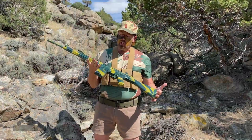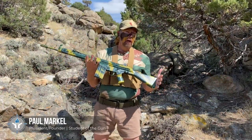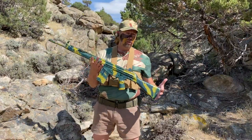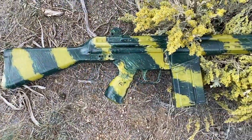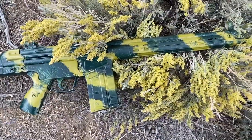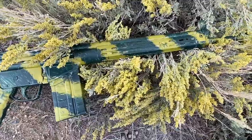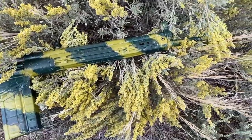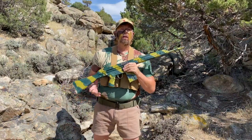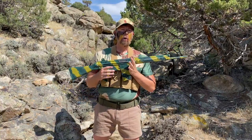Now, the HK G3 was developed and designed right about the same time as the Belgians were making the FAL. Now, the Belgians, as we know, licensed the FAL to Canada, to the UK, to Austria, and to South Africa to build licensed copies of the FN FAL. So why didn't Germany, instead of spending the time and effort to build a G3, just license the FAL and build them themselves?